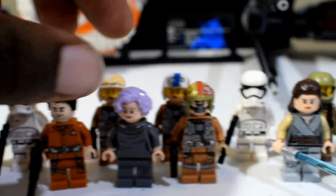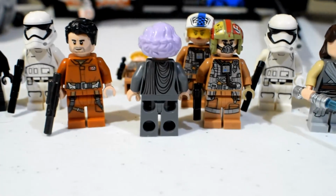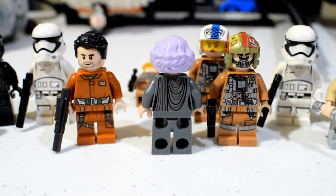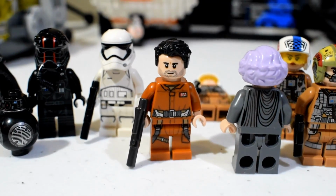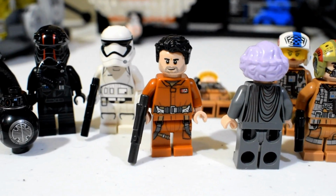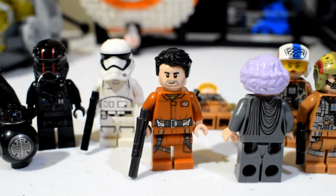I especially like the back printing, the fact that she has, I guess, I don't know if it's a hood, it's probably a hood that kind of comes down on the back. Looks really nice. And it's also really nice to get Poe in kind of a more casual state without the pilot vest and the tubes going across.